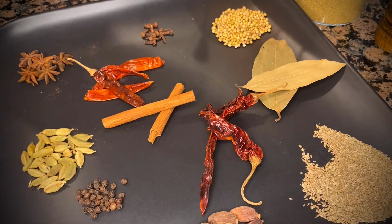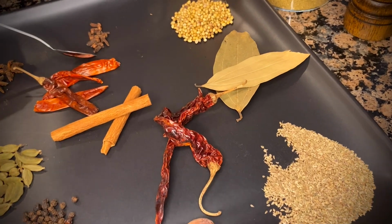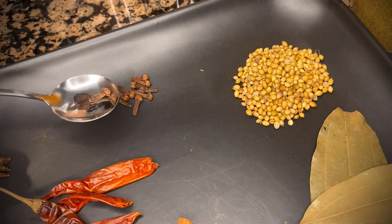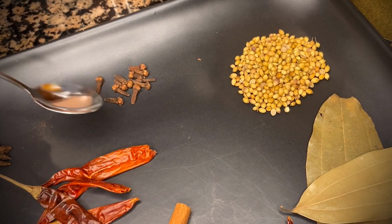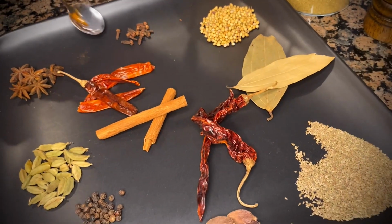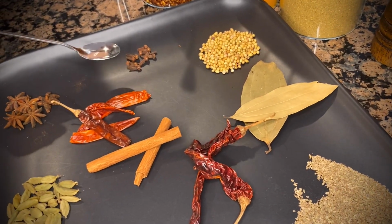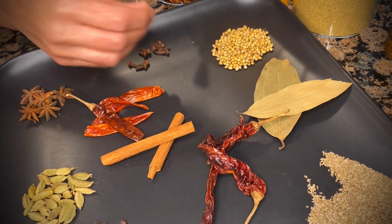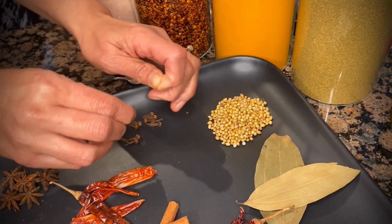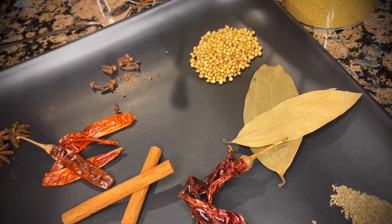Next to star anise is cloves. Again, this is also a part of garam masala. So garam masala, by now you must have figured out, is a combination of a lot of whole spices in the right proportion. And also you can use cloves by themselves. Just pick up a couple of them and you just take it like this, break the top of it, and you can sort of drop it like that in the base of any sauce.